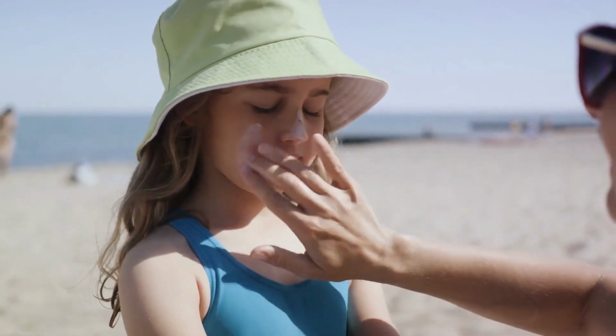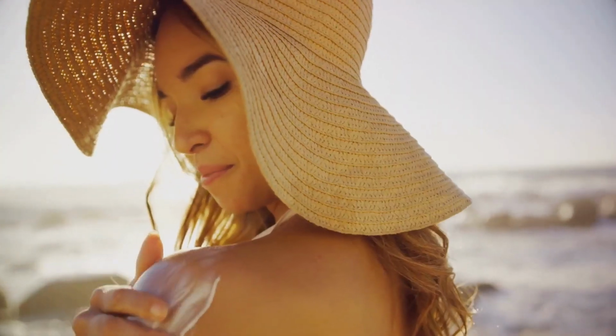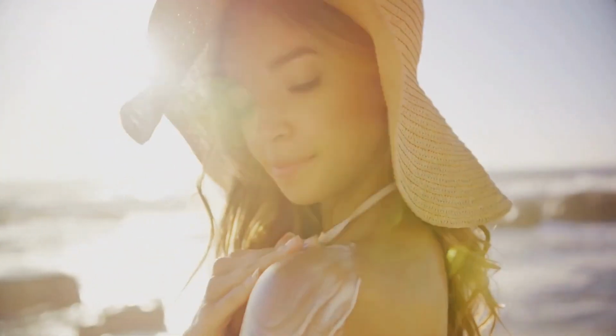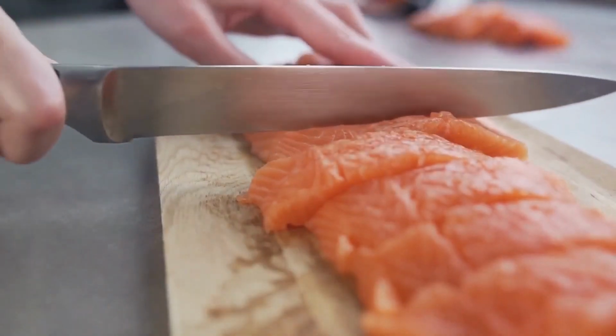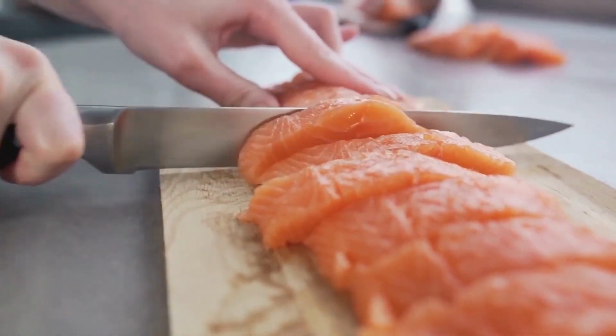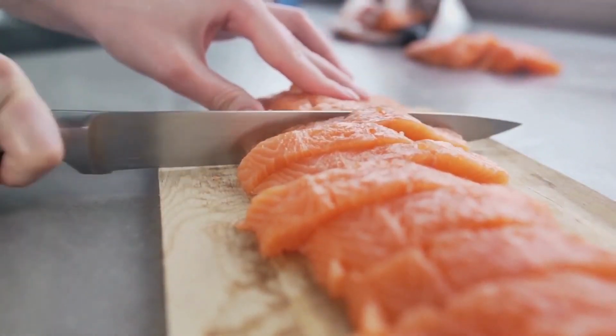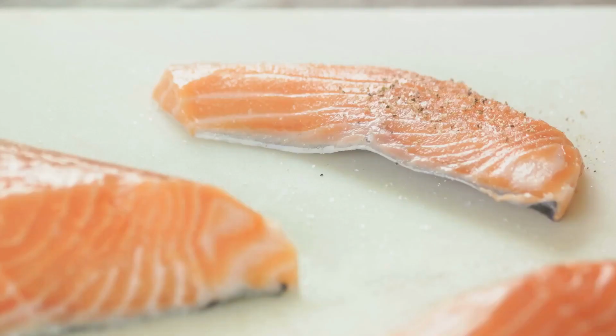We've also explored the various sources of vitamin D. Our bodies naturally produce it when our skin is exposed to sunlight. But as we all know, too much sun can have its own set of problems. So it's important to strike a balance between getting enough sun exposure to produce vitamin D and protecting your skin from potential damage. And of course, we can't forget about dietary sources. Certain types of fish, like salmon and mackerel, are rich in vitamin D, as are fish liver oils. Other good sources include egg yolks and fortified foods like milk and cereals. Incorporating these foods into your diet can help ensure you're getting the vitamin D you need.